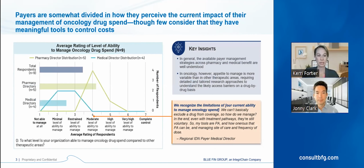When trying to understand how payer oncology management is likely to evolve, it's really important to ground ourselves first and foremost in what is the current level of management and approach to oncology. On average, payers perceive that they have a restrained to moderate level of ability to manage oncolytics today.